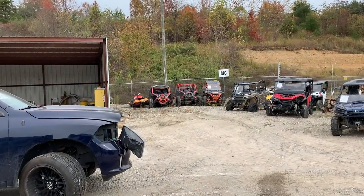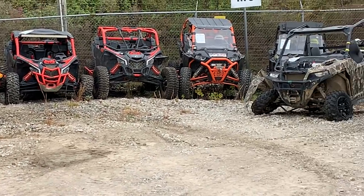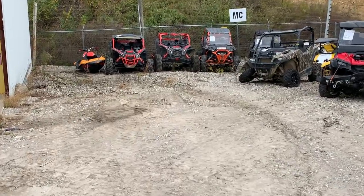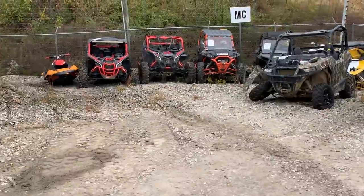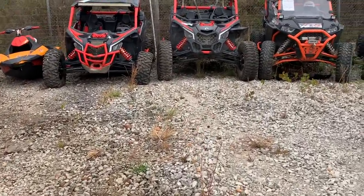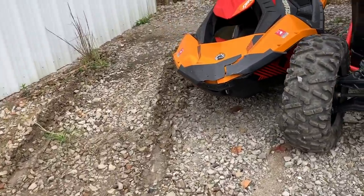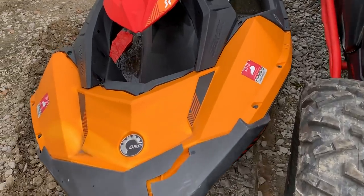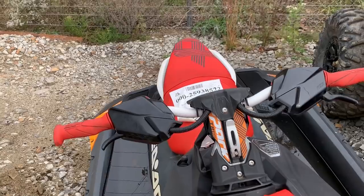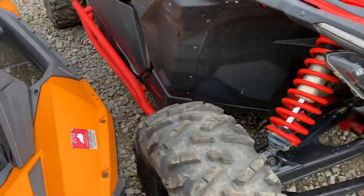But check this out, guys. They got a Maverick, a Razor, another Maverick. We're fixing to go check them out. And a Spark right over there. We're definitely gonna keep an eye out on these machines right over here. Check out the Spark right here. It's got a 2019 registration. It's got some sick handlebars and a sick seat. That all looks aftermarket. This thing's decked out.